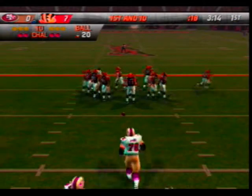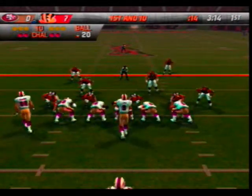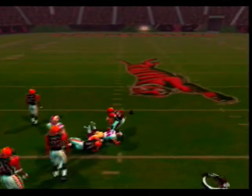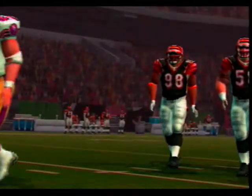The ball on their own 20. Start the drive at the 20-yard line. First and 10. Cincinnati using three linebackers. Handoff to the tailback. Fakes the handoff. Gets the pass off. Pass ball's incomplete. Turner was the one they were trying to get the ball to on the play.